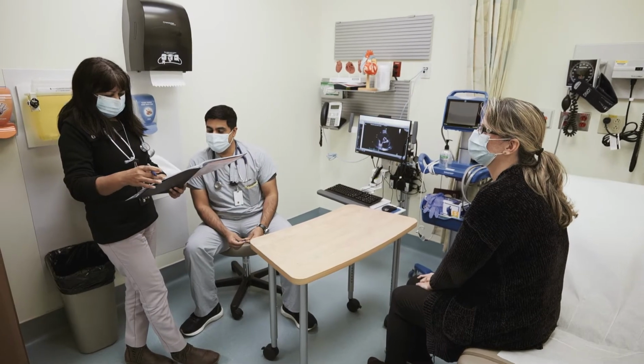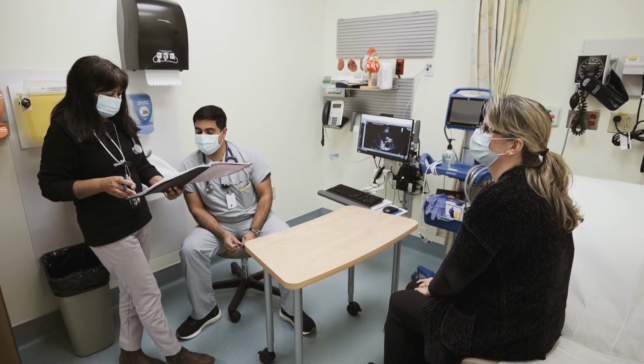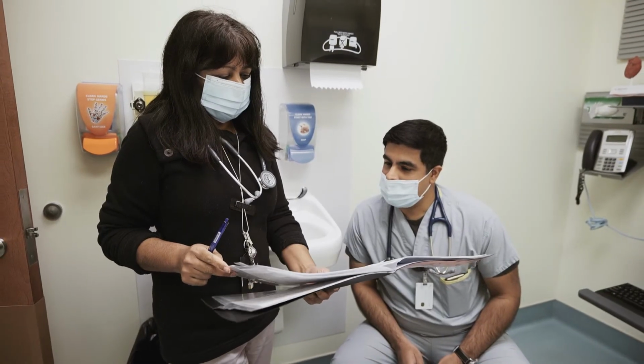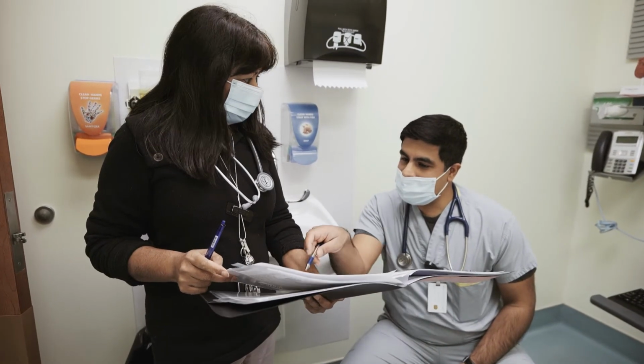So we're picking up a lot more patients that have these diagnoses, and we're able to get them on the appropriate therapies by using new investigations, and we try to get them on these medications at the right time so we reduce their risk of worsening heart failure or dying from heart failure.